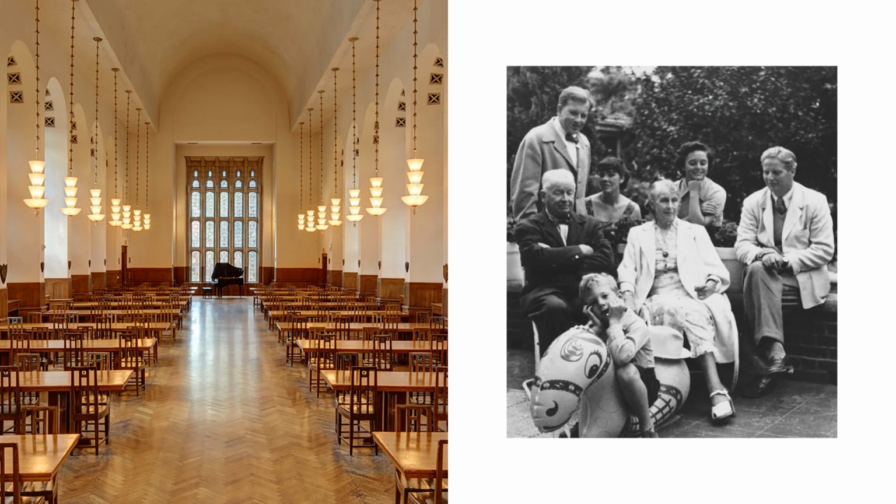Finnish architect Eliel Saarinen designed the school and the grounds along with his wife, the artist Loja, and their children Eero and Pipsan. Eliel also served as its first president and practiced a concept called total design, in which everything from the lighting, the seating, the textiles, to the masonry was all considered together here. So this is pictured here as one of Cranbrook's cafeterias. It's absolutely amazing.